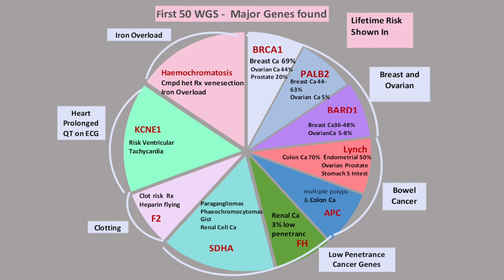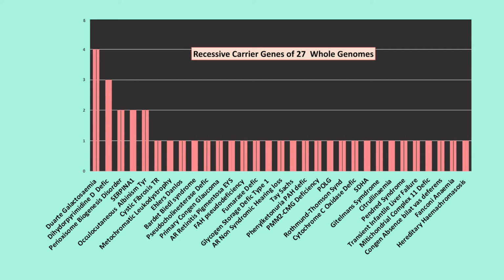And then we see the huge number of carrier genes that will enable those people who have those genes to maybe consider having their partners tested before they have children to reduce that 1 in 300 risk of having what can sadly be a very horrible recessive disorder. So it's been hugely beneficial. We've had slightly more major genes than we'd expect. In the first 27, we had 7 major genes, and that was larger probably because some of these had strong family histories. So I think it's incredibly impressive what the results are and what you can do.